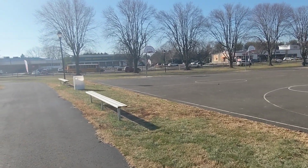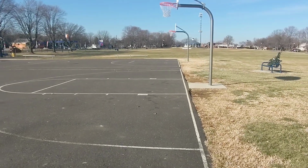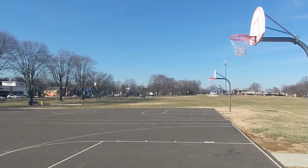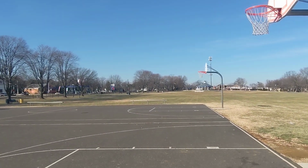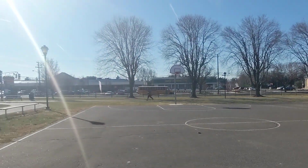So these basketball courts here have some benches off the side. They're in good shape here. Lines painted on them. I know these are used very often. I always see people out here. So this is definitely one of those parks that everyone knows.